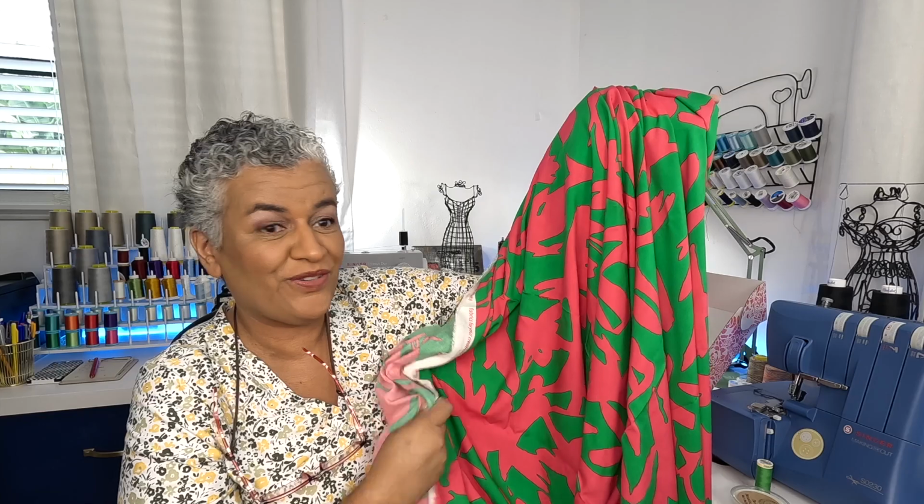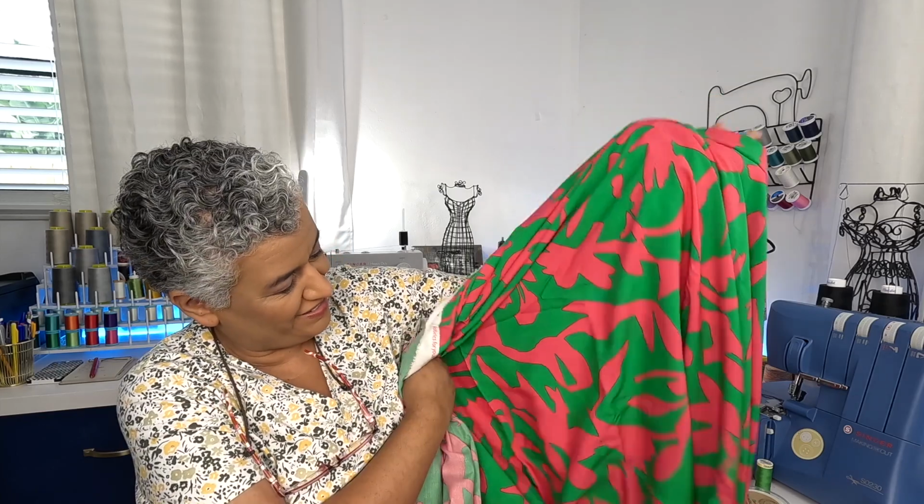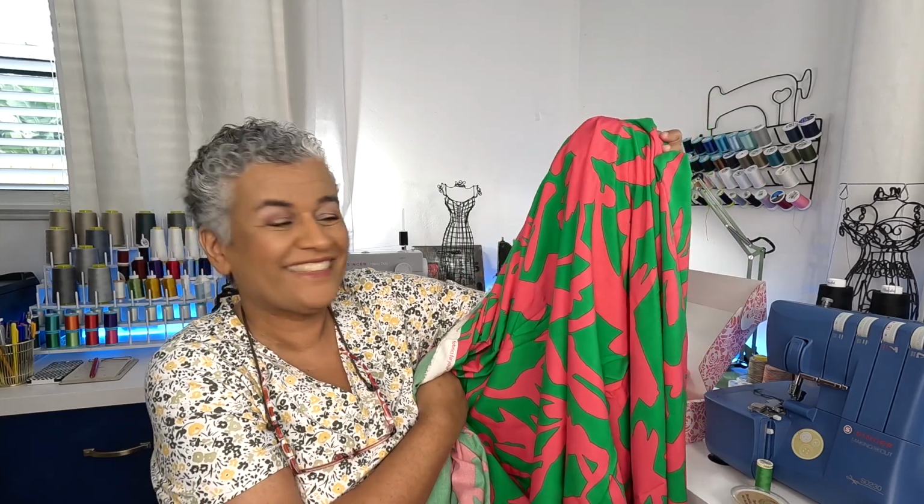Take off my glasses so there's not a lot of glare on my glasses. Wow. Now I'm going to go and show it to my daughter and also check the online magazine and see what kind of fabric this is and any ideas on what to do with this fabric. I'll be right back.